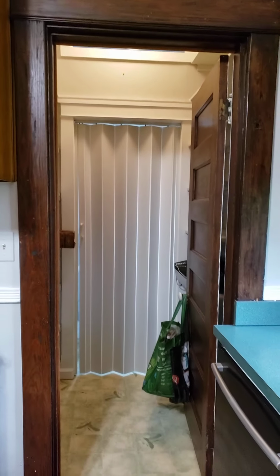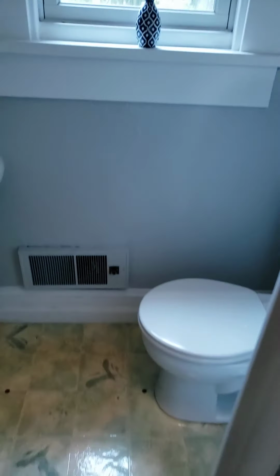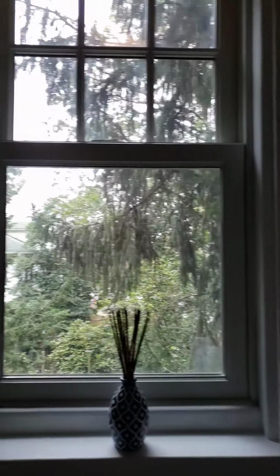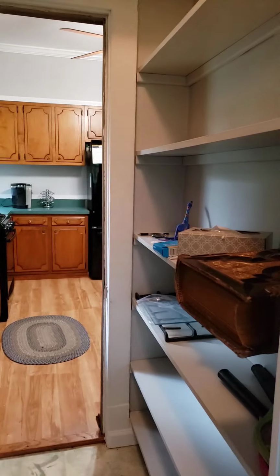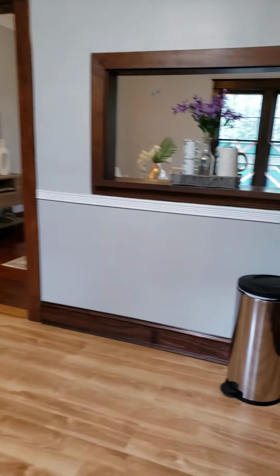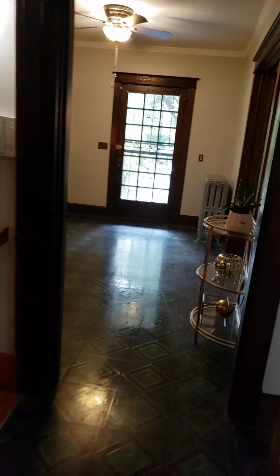Look at this. It has like a pantry, it's a proper pantry that leads to the half bath. I mean, I don't know if I love it or not, but it's kind of cool. A replaced window here in the half bath to the backyard. And you can grab your toilet paper on the way in. Okay, so that is pretty much the first floor.